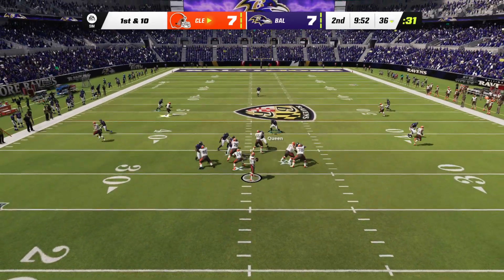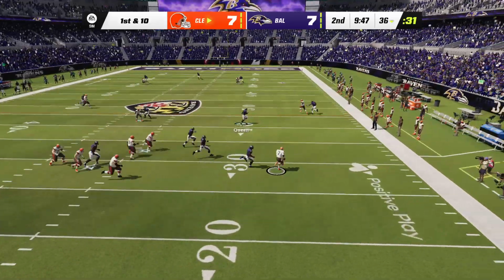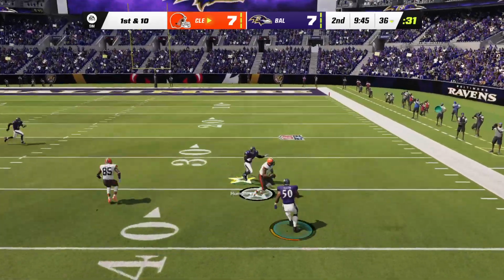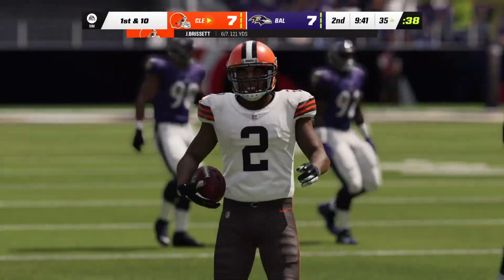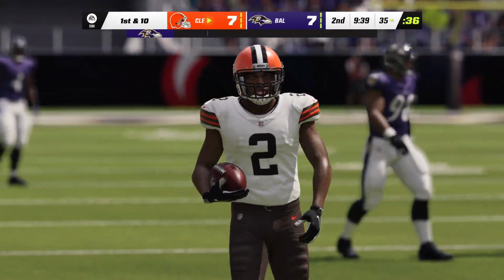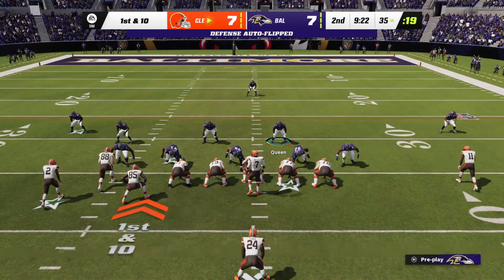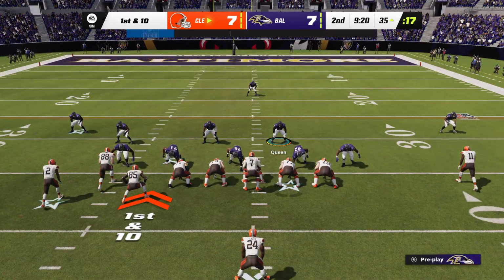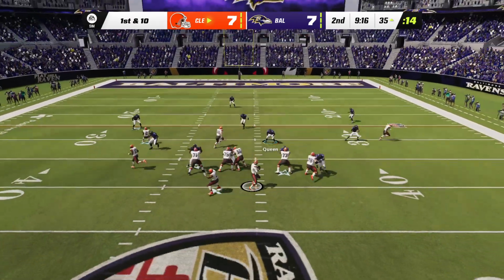First down, Brissett. Flush to his right. He's got his receiver, Cooper. And he's going to get this down to the 35-yard line. That one nearly 30 yards, 29 officially. So in Raven territory now, here's a first and 10 at the 35-yard line.